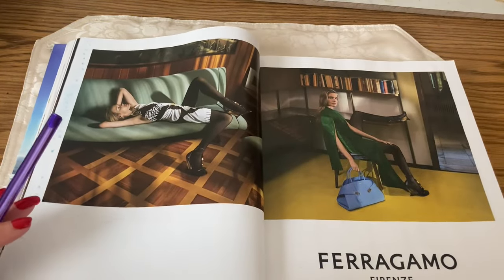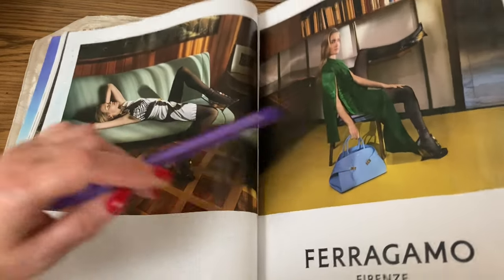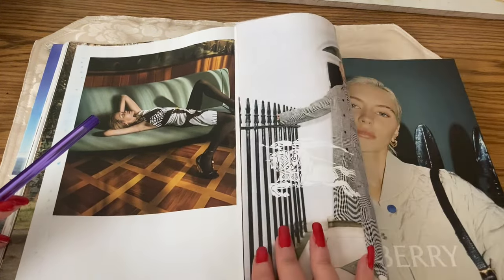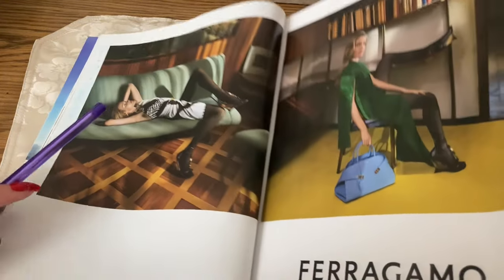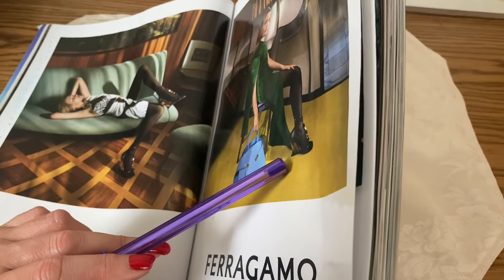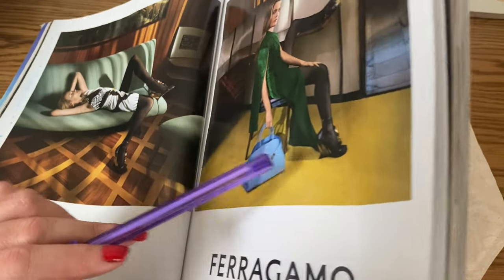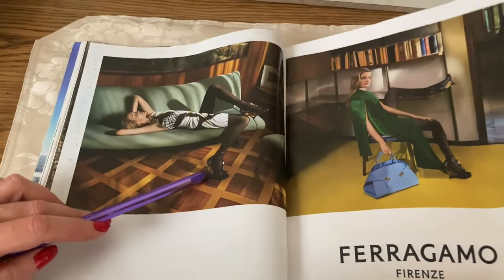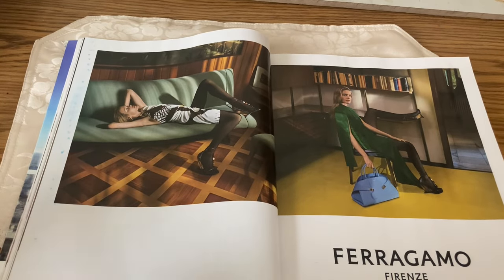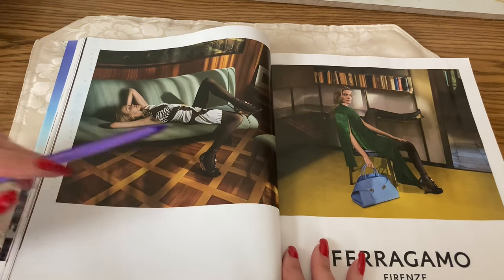And here we have Ferragamo. She has the same shoe on in both of these ads. This might even be six pages. Nope, it's not. It's four. The hand-painted heel matches those beads, the same colors. And they are $1,350.